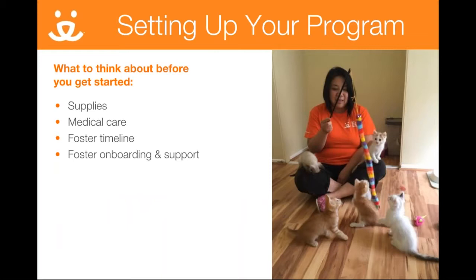Some of this stuff you may already think about. When you're rescuing adult cats and adult dogs, you may have some of this stuff already in place, but it is important to take another look at it and make sure that you have this for neonatal kittens. And those are things like supplies, medical care, so how are these kittens going to get vaccines, spay, neuter, all of that. You also need to think about the foster timeline. How long are we expecting these kittens to be in a foster home until they find a permanent adopted home?